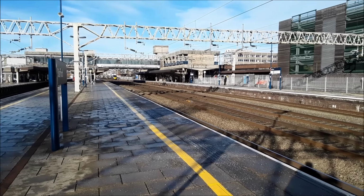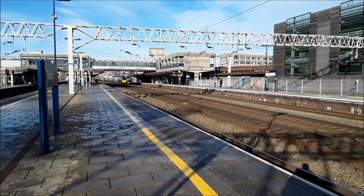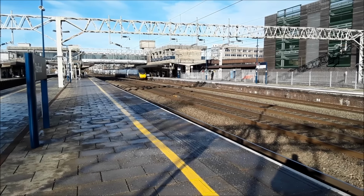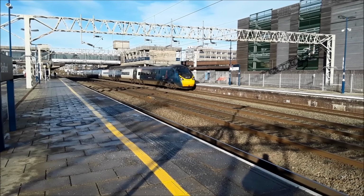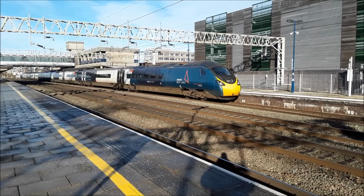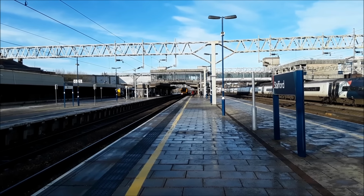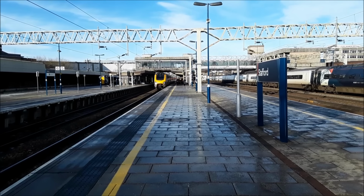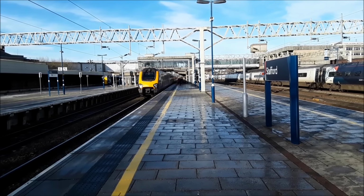Okay, the next train to stop here is going to be the 1224 Avanti West Coast service from Edinburgh Waverley to London Euston. And this is being worked by 390.040. Lovely job. Okay, the next train to arrive is going to be the 12:22 cross-country service from Manchester Piccadilly to Bournemouth. Very scruffy at the front.